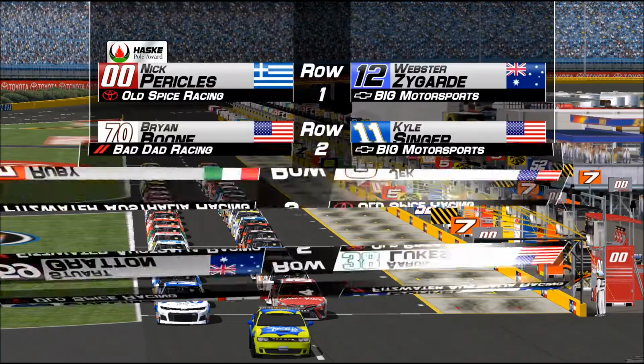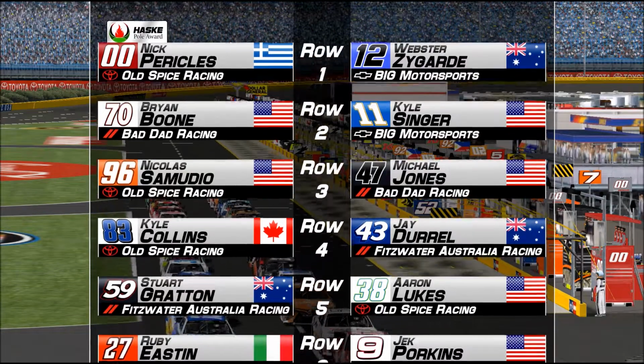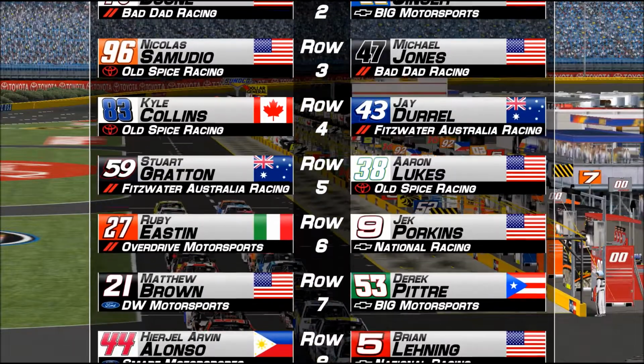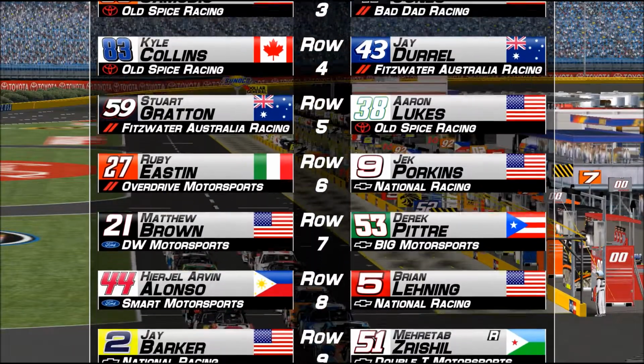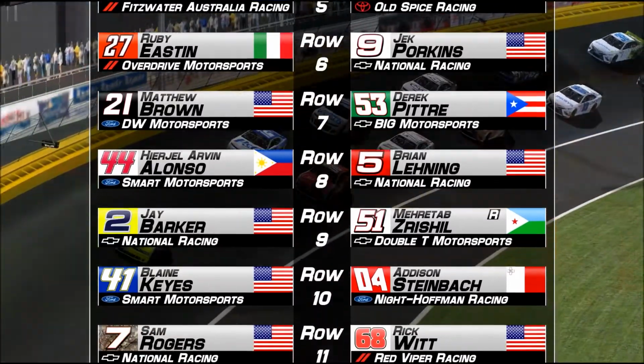And as the cars fire their engines up, let's take a look at the qualifying results from earlier today. Nick Purcell's tops the charts once again for his second pole in a row, with Webster Zygaard a solid spot on his outside, and two drivers with an extensively good history at this track just behind, Kyle Singer and Bryan Boone in the second row.